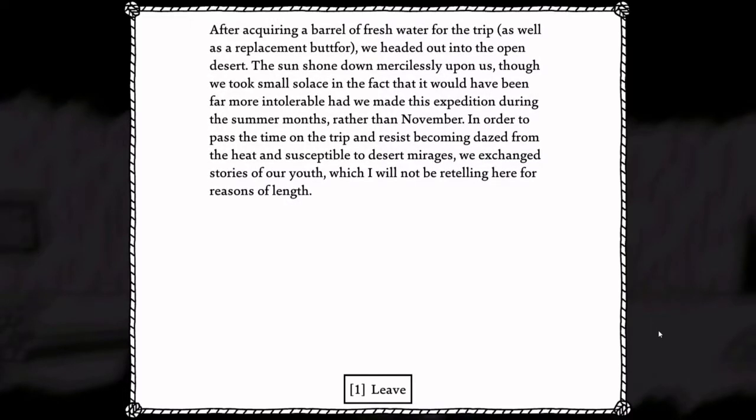After acquiring a barrel of fresh water for the trip, as well as a replacement butt for, we headed out into the open desert. The sun shone down mercilessly upon us, though we took a small solace in the fact that it would have been far more intolerable had we made this expedition during the summer months rather than November.